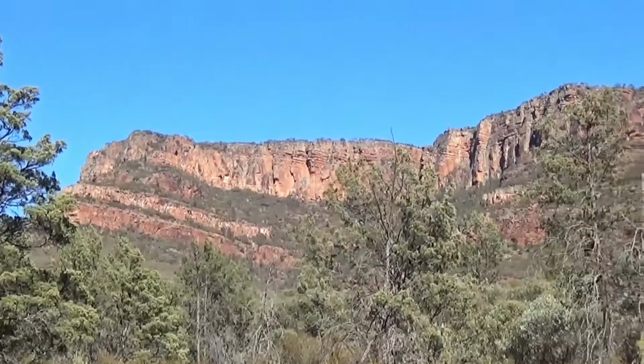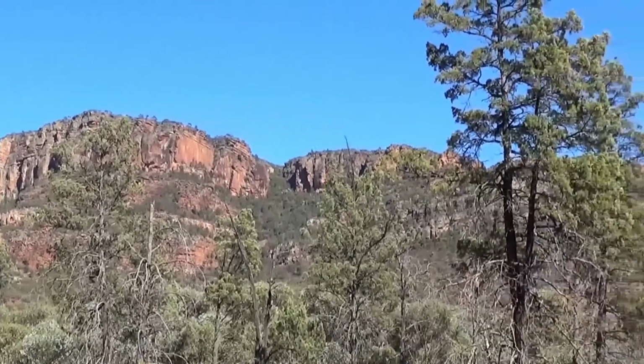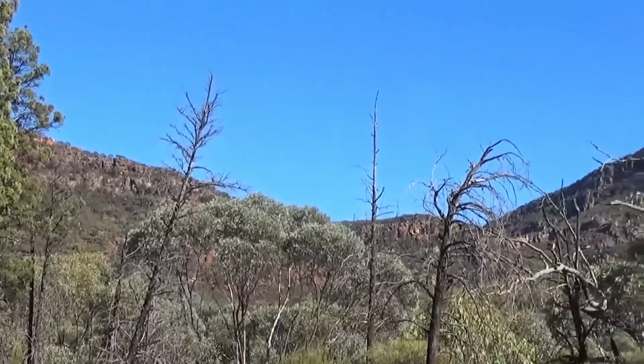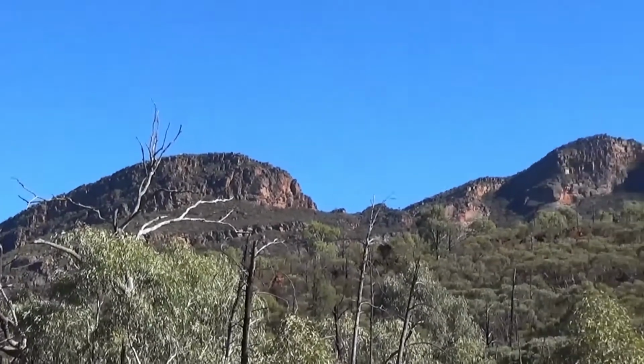This is the same set of rocks, just up a bit closer. We're just doing a bit of a walk around the base and up a little bit. There's some Aboriginal art around this area and some caves, so don't know quite how far we'll get, but we'll have a look.